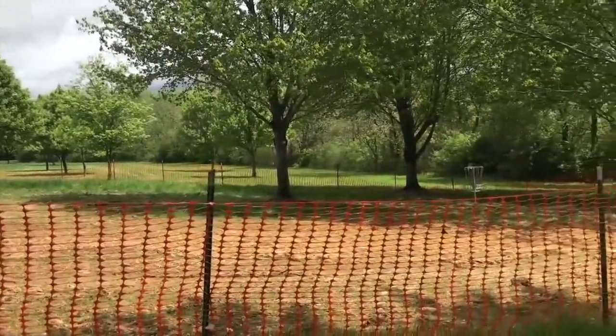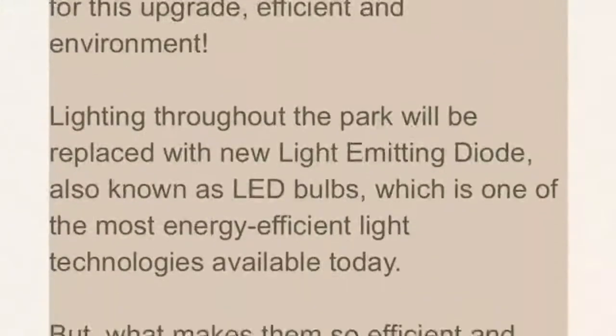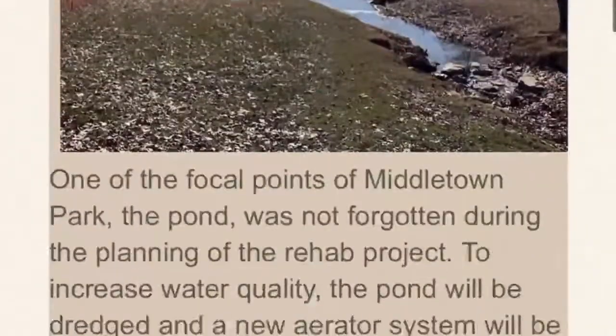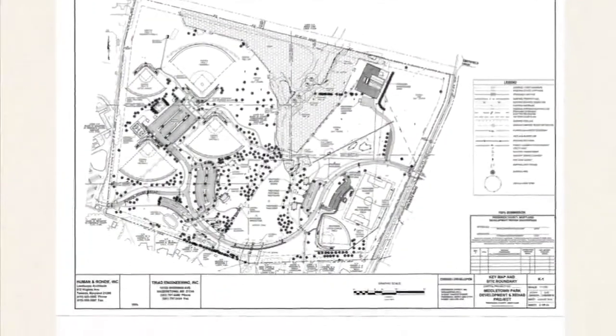development currently taking place. We do have a website for Middletown, www.recreator.com, and just go under Middletown. We actually break out all the improvements that we're pretty much doing at Middletown. So it's just on the website itself.